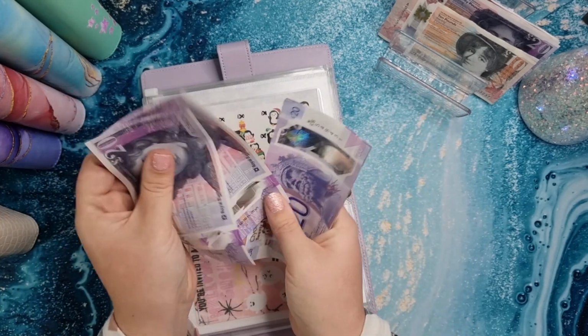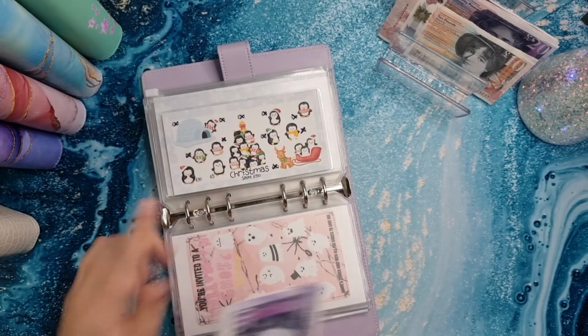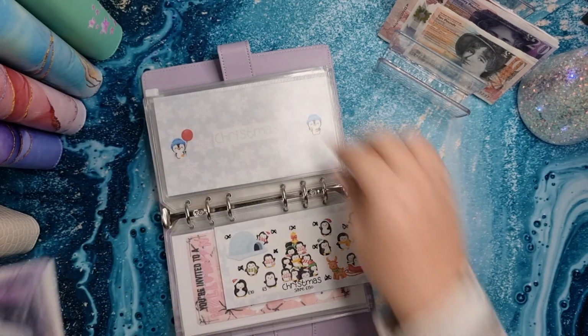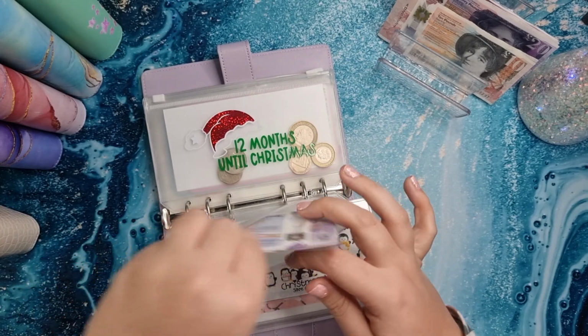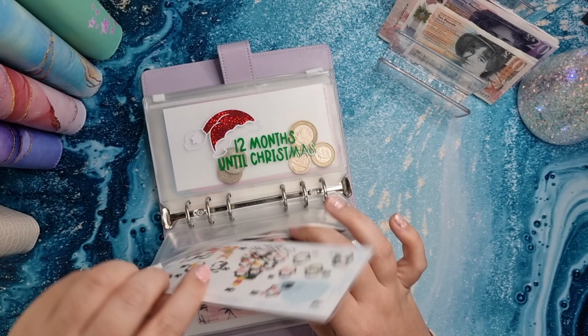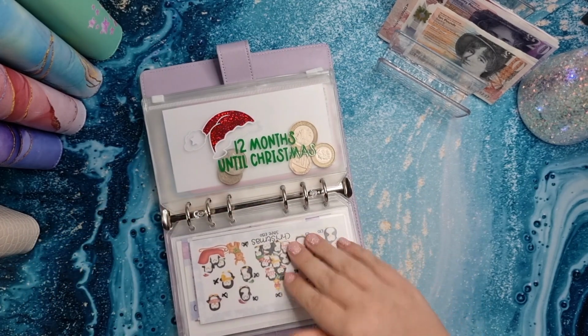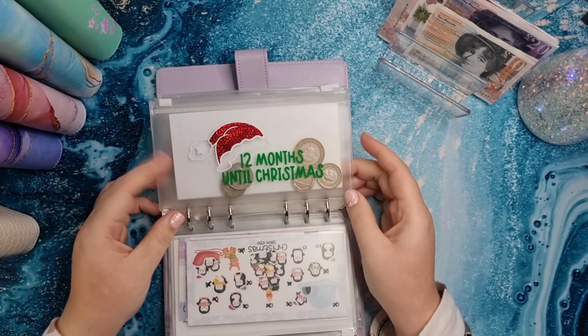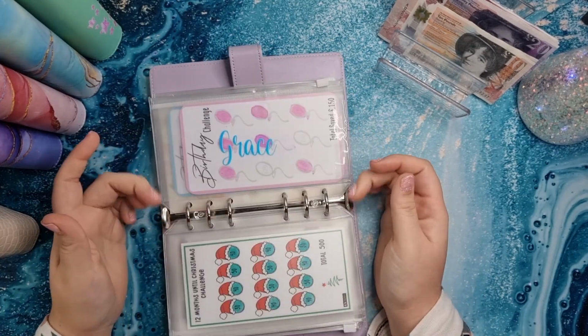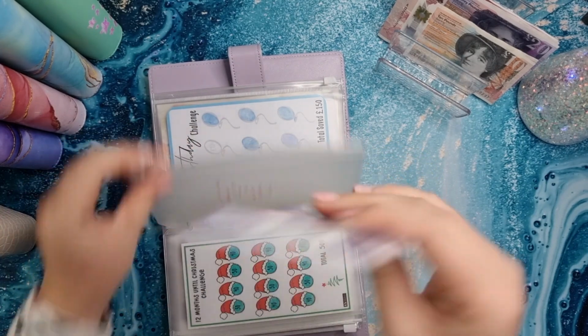So we've got 20, 40, 60, 80, 120, 130, 135, and that would make 150. I've really enjoyed doing this challenge. It's actually been side hustle money and left over from Days Out over the past couple of months, but it's been really good to do. Why do I have change in here? Let's ignore that for another time.